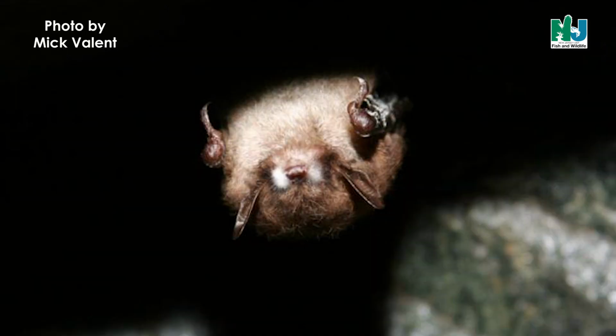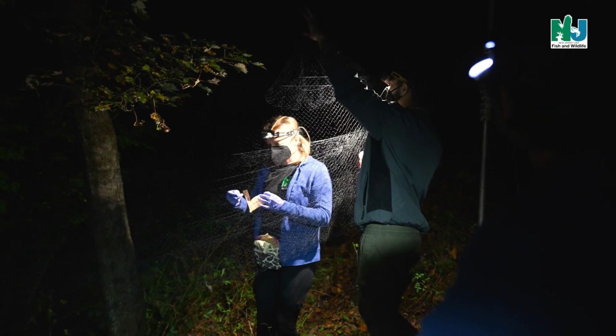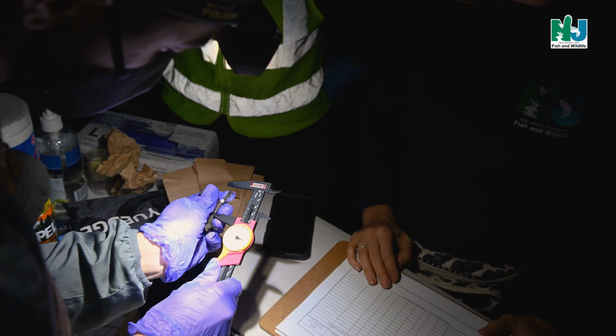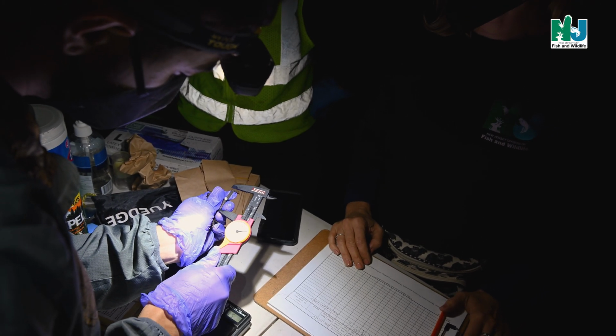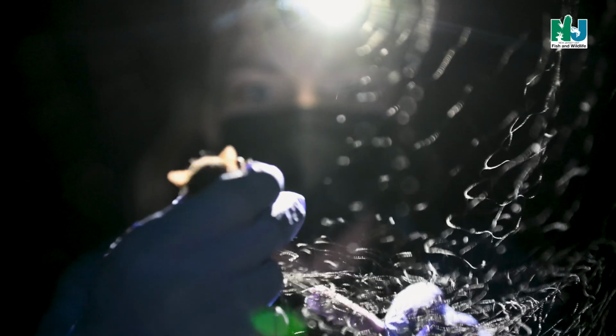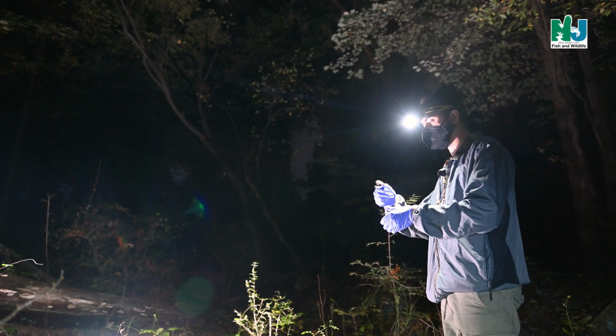These bats are highly vulnerable to the white nose syndrome disease. So we've seen a pretty dramatic decline in some of the bat species over the years. Fortunately, it looks like we're starting to see a bit of a leveling off. So we're hopeful that we'll have a good survey this season and start to see some of their numbers rising again.